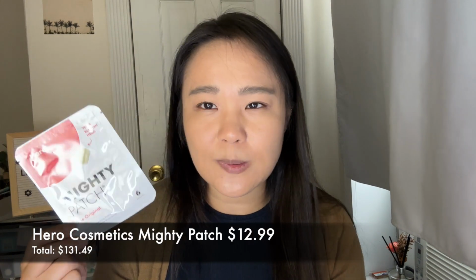I do know that these are pretty expensive. I've never bought them, but I have gotten samples before at Target. Sometimes they have free samples in the skincare section that you can just grab. But this is $12.99 and it's herocosmetics.us.